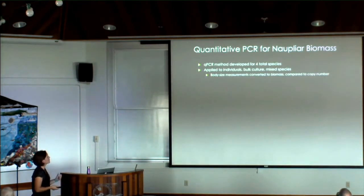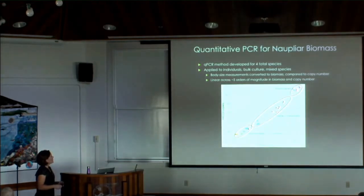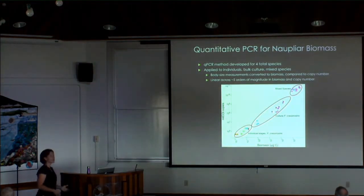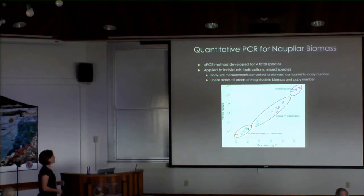And I did that for a total of four species, the four dominant species, in collaboration with a postdoc that was in our lab, Kate Hansen. And I applied that to individuals, the bulk culture and mixed species, and we found the same nice linear relationship from individuals all the way up to mixed species. So this is samples with all four species in them, measured for the copy number of each species, and then also compared to the biomass estimate for that sample. So it seems like a really promising and linear relationship and application of using DNA for animal biomass.